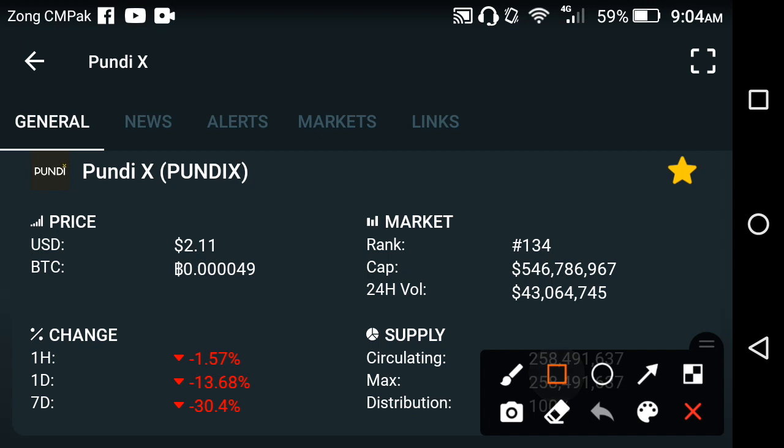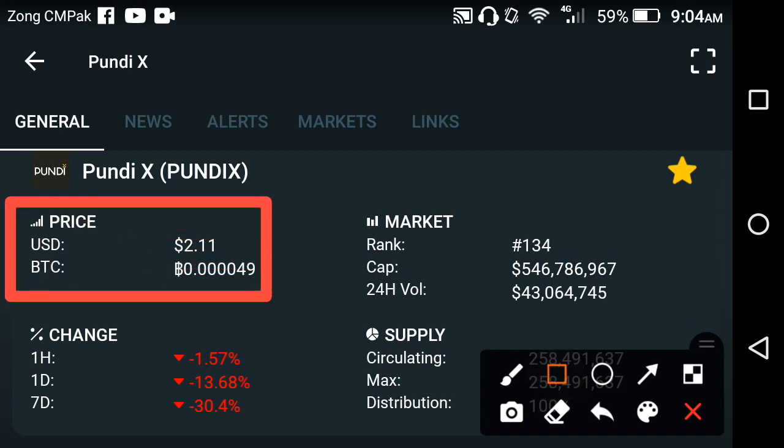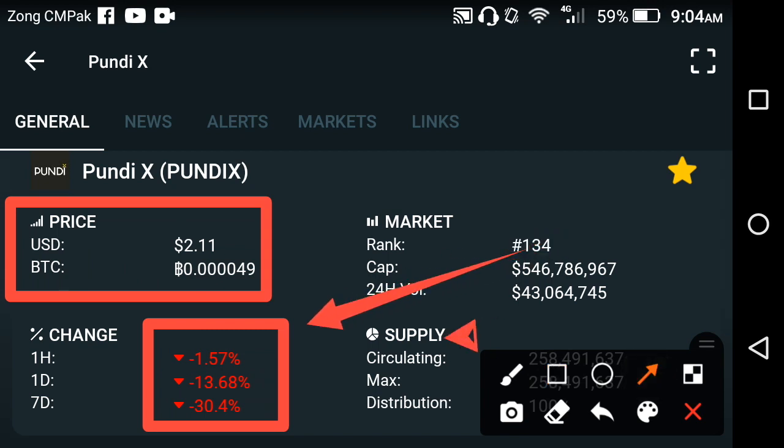So friends, the current price of the Pundi X, as you can see here, is 2.11 USD. On the other side, if you look at the price of the Pundi X, absolutely the last 1 hour, the last 1 day, the last 1 week prices of the Pundi X are going down, friends.